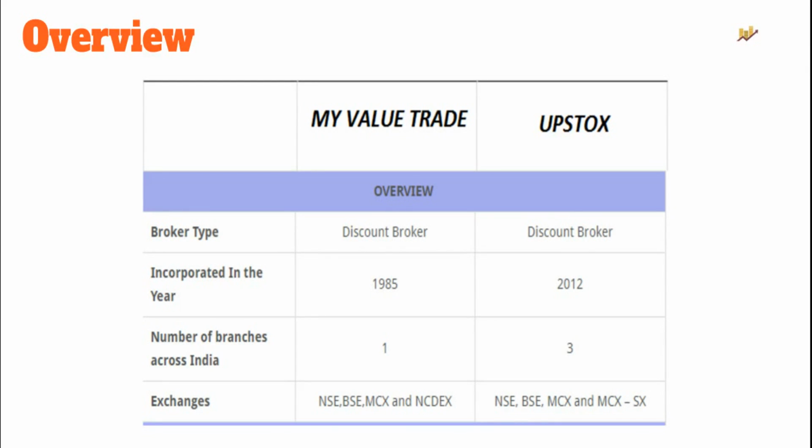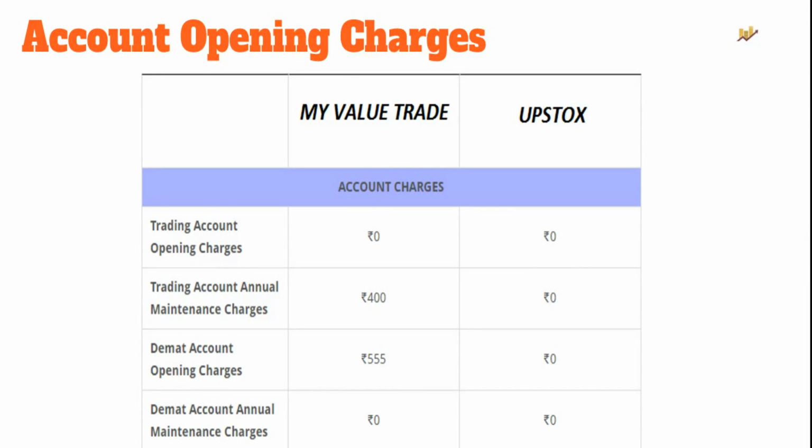If you're looking to open an account with them, My Value Trade does not charge you anything for the trading account, but they have 555 rupees for the demat account. To maintain your trading account, however, you need to pay 400 rupees every year to them. Upstox, on the other hand, is making your entry into the stock market absolutely free. Demat and trading account is free as far as opening is concerned. To maintain your account as well, you don't need to pay anything.